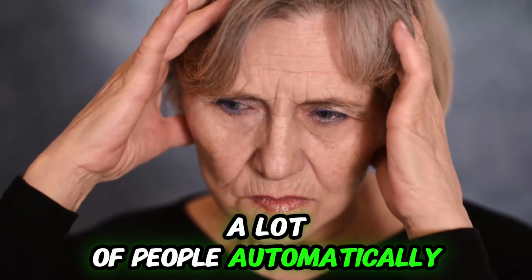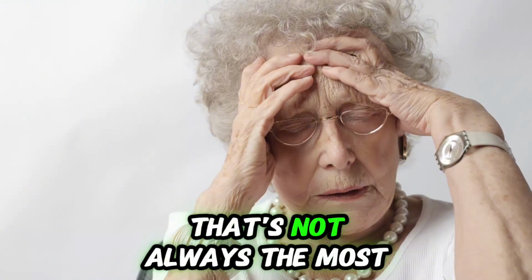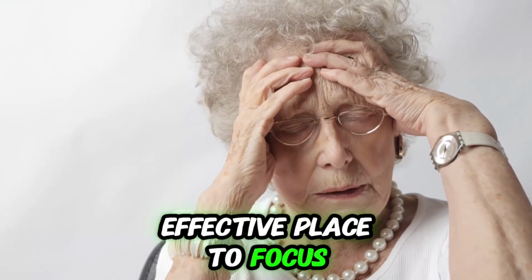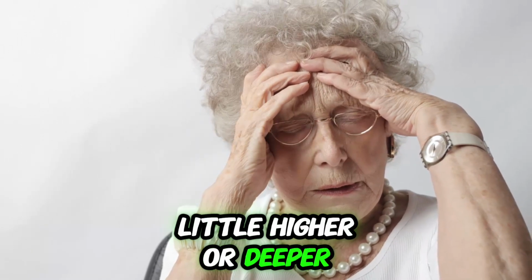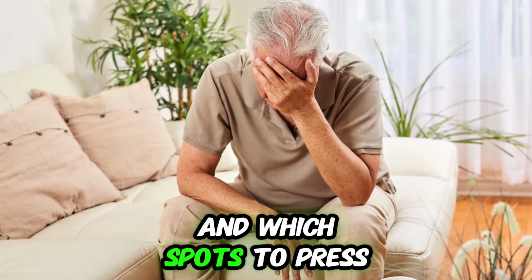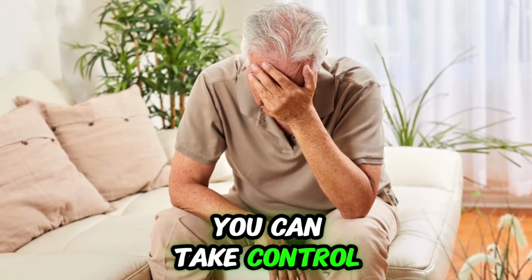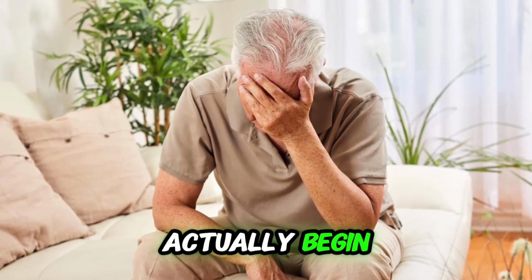A lot of people automatically reach up and rub their temples, but believe it or not, that's not always the most effective place to focus. Many times, the real source of the pain is a little higher or deeper. The good news is, once you know where your headache is coming from and which spots to press, you can take control. Let's start at the back of the head because that's where many headaches actually begin.